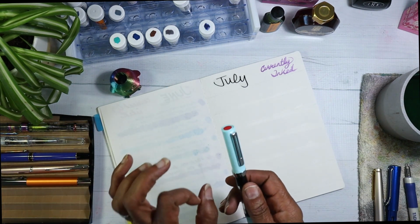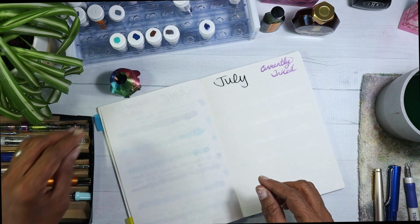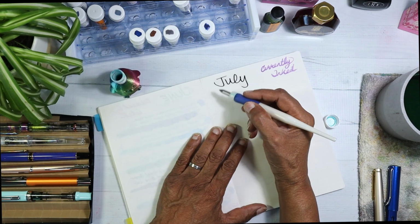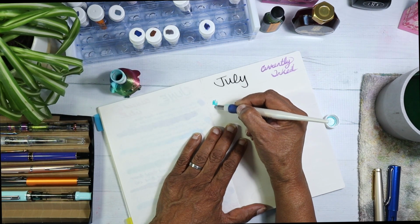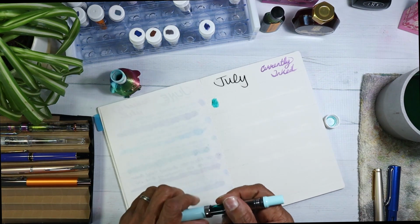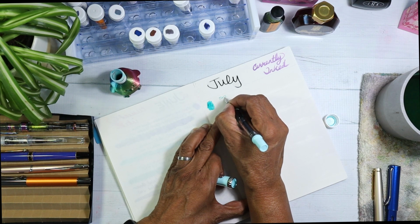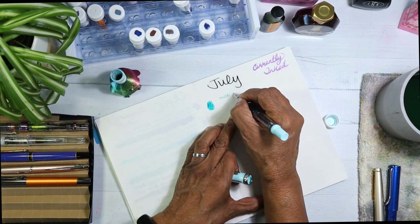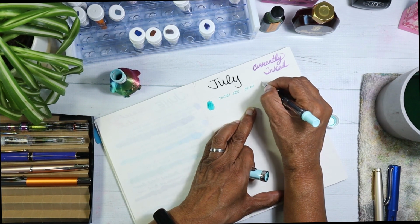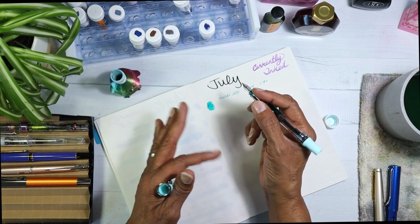So the first ink and pen combo is the TWSBI Eco Mint with a medium nib. And let's just get some color there. Diamine Soft Mint. I really love how soft the color is. We have the TWSBI Eco in mint with a medium nib. I love a TWSBI with a medium nib. To me, that's the best combination.